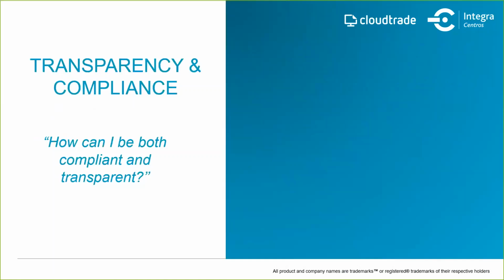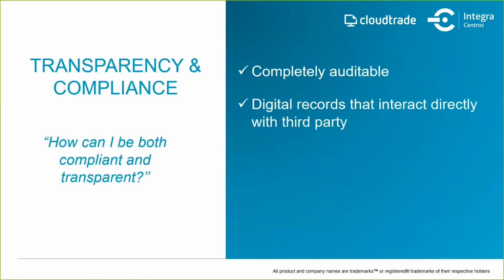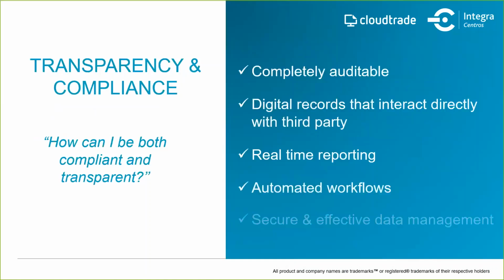Transparency and compliance, how can it be both compliant and transparent? Our invoicing solution provides a full audit trail. Digital records are secure, and CloudTrade interaction is non-invasive. We provide real-time reporting, automated workflows, and secure and effective data management.